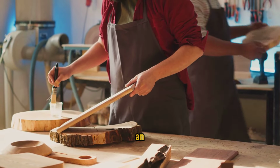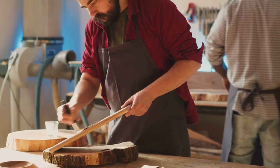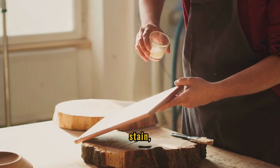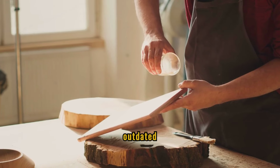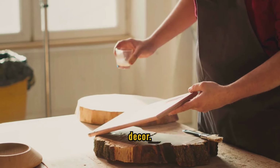Refinishing old furniture is an excellent way to breathe new life into pieces you already own. By sanding down the old finish and applying a fresh coat of paint or stain, you can transform outdated items into stylish, functional pieces that complement your home's decor.